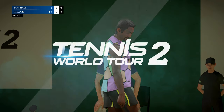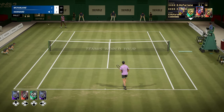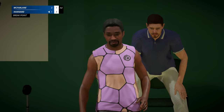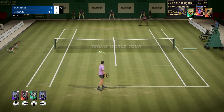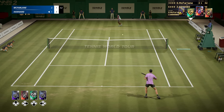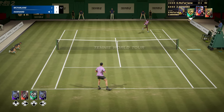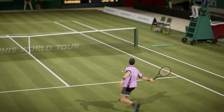Very rare double fault there. Just going for it maybe a little bit too much. Oh, wow. Advantage. Wow, two double faults in a row. Now, break point. Can't find a serve. Nope, that's wide. So he has broken back. And back on serve now.